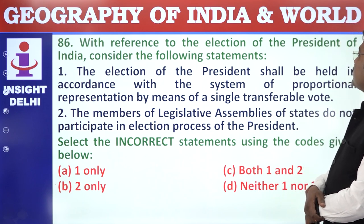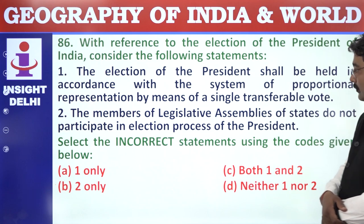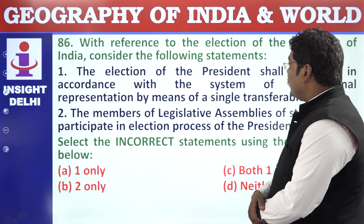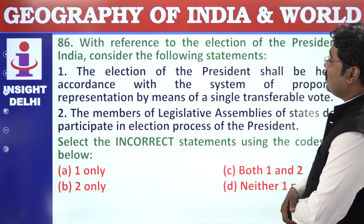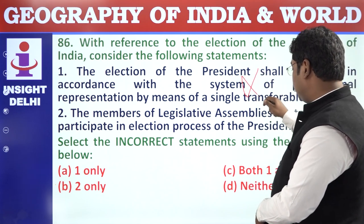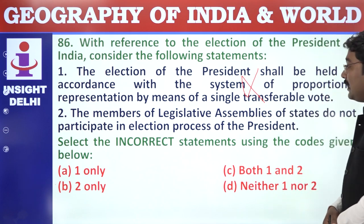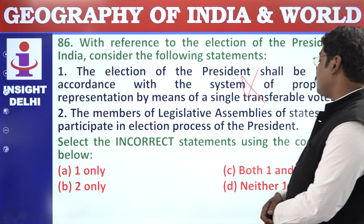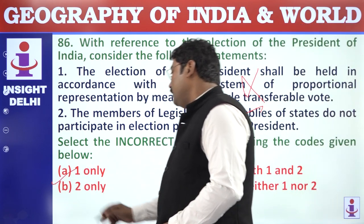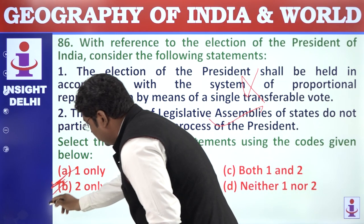With reference to the election of the President of India, consider the following statements. Election of the President shall be held in accordance with the system of proportional representation by means of single transferable vote. No, it's wrong. The members of the legislative assemblies of the states do not participate in election process of the President. Yes, it's right. Means only 2 is correct. Means 2. Mind it.